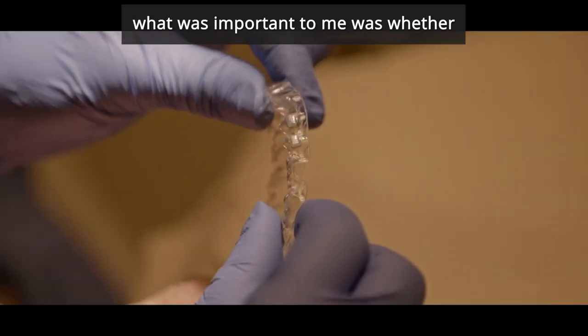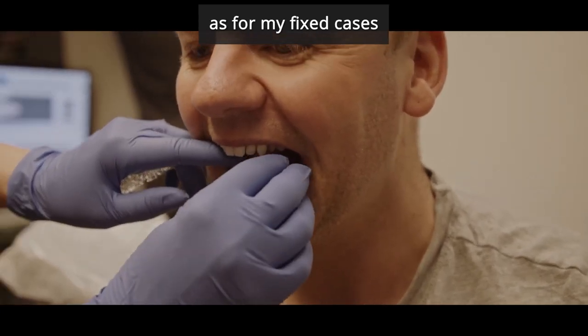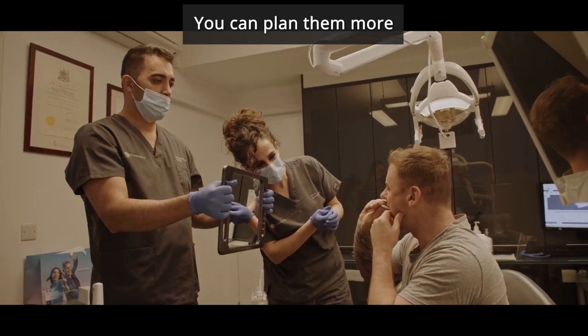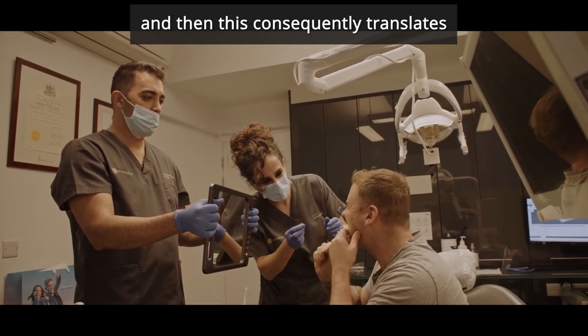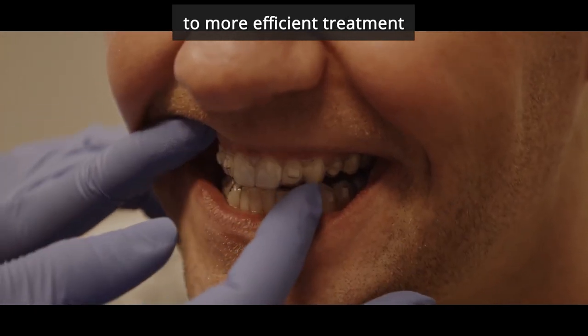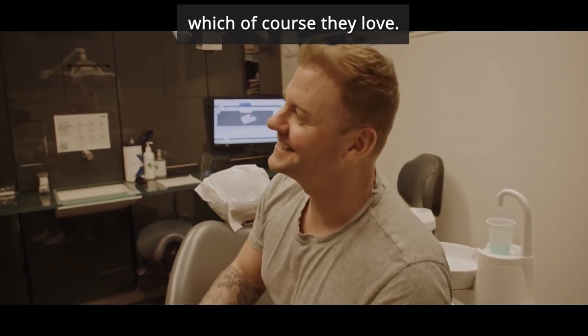And what was important to me was whether I could achieve the same results as for my fixed cases. And you absolutely can. You can plan them more accurately, and then this consequently translates to more efficient treatment and shorter treatment times for the patient, which of course they love.